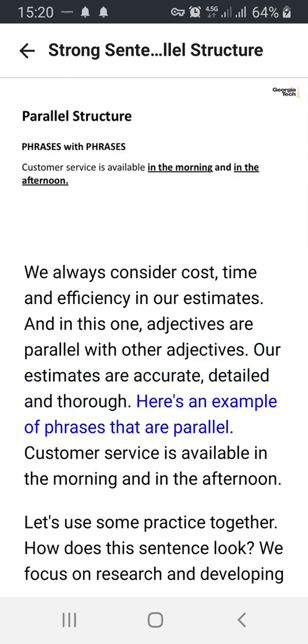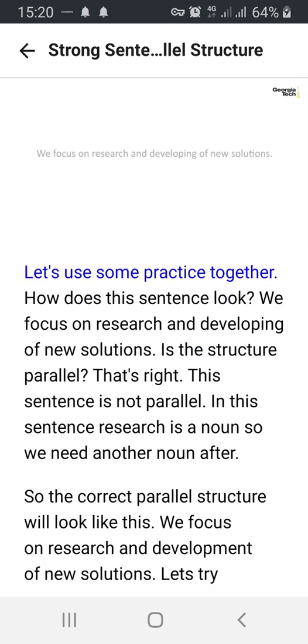Here's an example of phrases that are parallel. Customer service is available in the morning and in the afternoon. Let's do some practice together. How does this sentence look? We focus on research and developing of new solutions. Is the structure parallel? That's right.